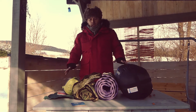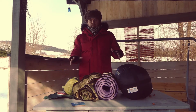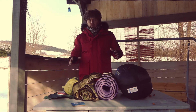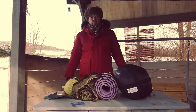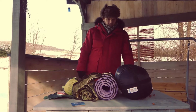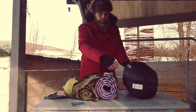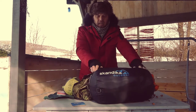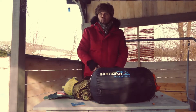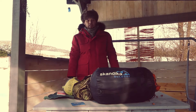Now, winter equipment is very different to summer equipment because of the weight. It's a lot heavier. First of all, we'll talk about sleeping bag. As I stated in an earlier video, sleeping bags are not quite what they describe themselves as.